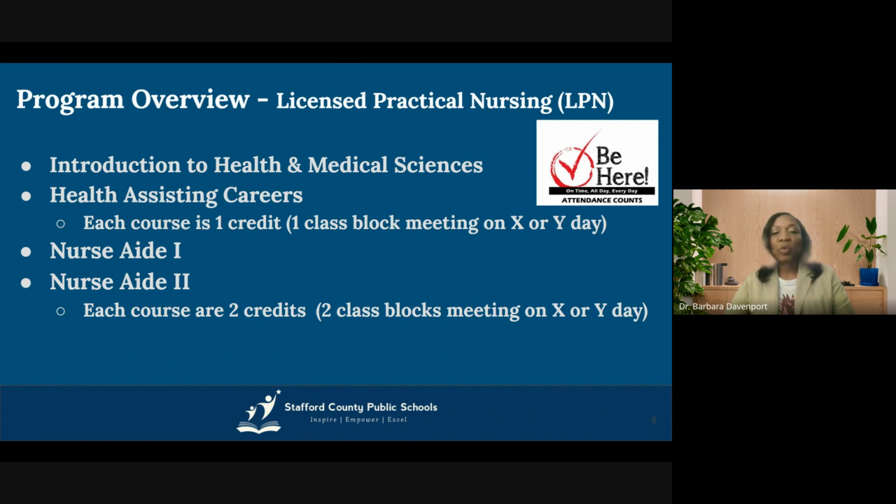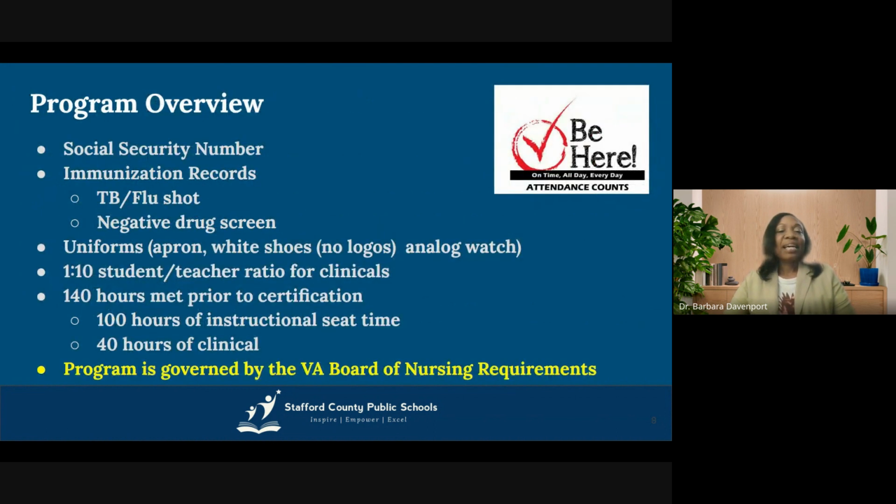And it's very important that attendance counts and that we do ask all students to be present and on time. In addition to the LPN prep pathway, we do ask students to have a Social Security number, immunization records to include TB and flu shot, and a negative drug screen. Students will be issued a uniform, apron, white shoes with no logos, as well as an analog watch. This is a 1-to-10 student ratio for all clinicals.